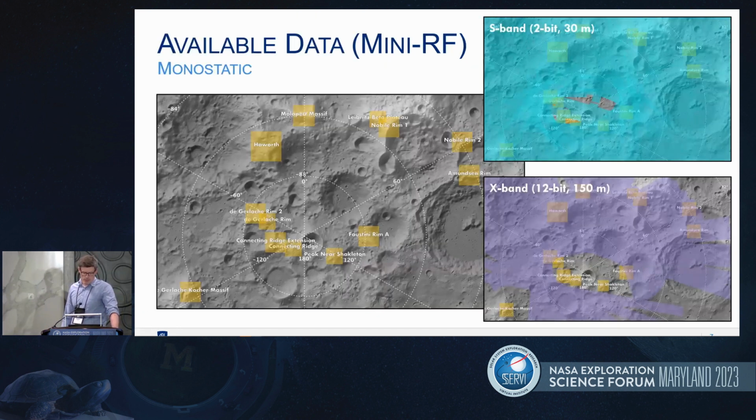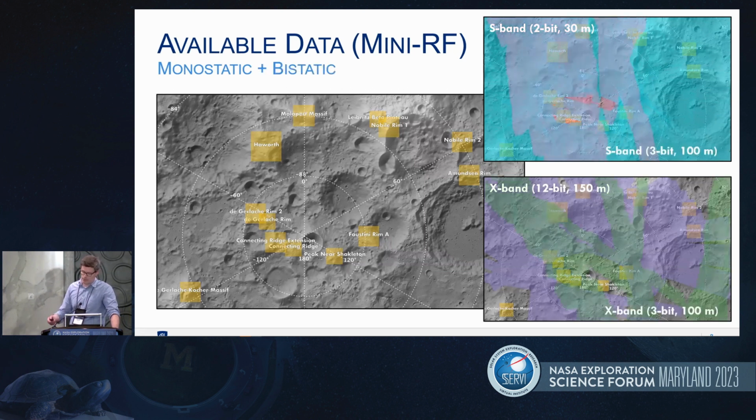So what about coverage? Well, here's a map on the left of the candidate landing regions, and you can see both at the S-band, which is 12 centimeters, and X-band, we've got near continuous coverage for these regions. And for areas where we have gaps, we're able to fill those in using these bistatic collections. So there's a whole lot of data there from Mini-RF.